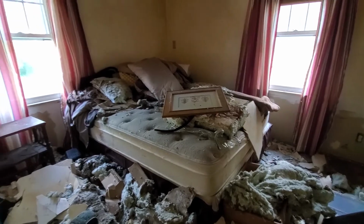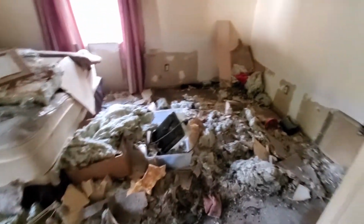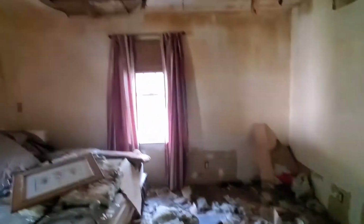It's a good bed, good mattress. Look at all this mess. Yeah. Oh boy. It's a lot of work here.